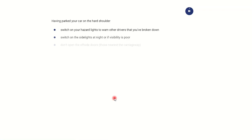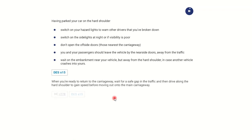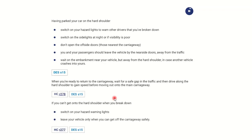Having parked your car on the hard shoulder, switch on your hazard lights to warn other drivers that you've broken down. Switch on the side lights at night or if visibility is poor. Don't open the off-side doors, those nearest the carriageway. You and your passengers should leave the vehicle by the near side doors, away from the traffic. Wait on the embankment near your vehicle, but away from the hard shoulder, in case another vehicle crashes into yours.